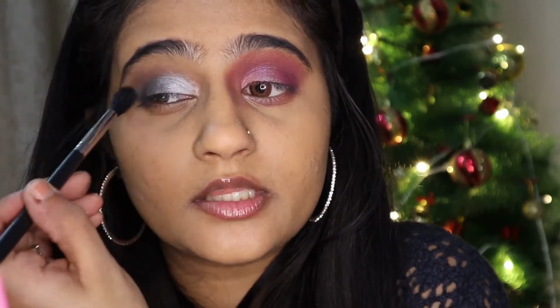And this is how I like to do my eyes, because I like my inner corners to be very bold and bright. Can you guys see how big my eye looks just because of the eyeshadow? I really love it. So what I like to do is I again go ahead with this clean brush. I just buff around to make sure there's no pigment.